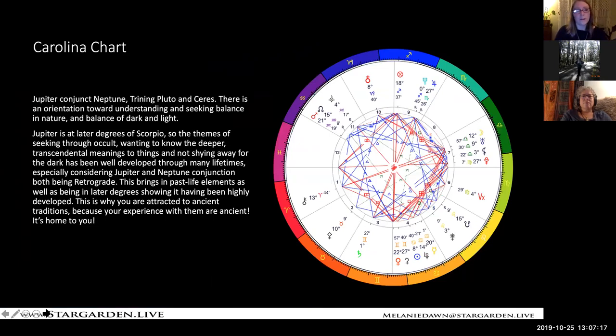So Jupiter is at later degrees of Scorpio. So the themes of seeking through the occult and wanting to know the deeper transcendental meanings of things and not shying away from the dark have been well developed through many lifetimes, especially considering the Jupiter and Neptune conjunction, both being retrograde. This brings in past life elements. A retrograde planet is expressed in a way that pulls in elements from prior lifetimes.